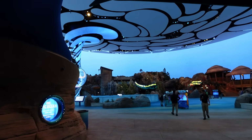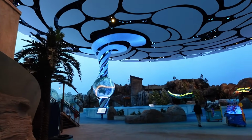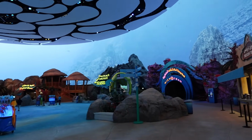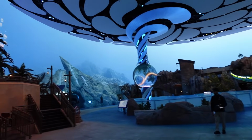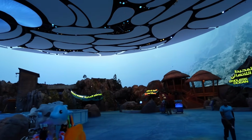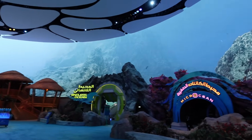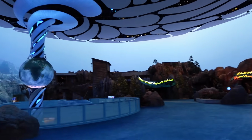Wow, look at this. As soon as you turn around the corner, the room opens up into this massive hub area for the park. All the different entrances around the side leading to the different oceans. And this huge screen. This is One Ocean. And this is incredible, the scale of this room. This is beautiful, all the media around the side. Sailing across the ocean. This is incredible.